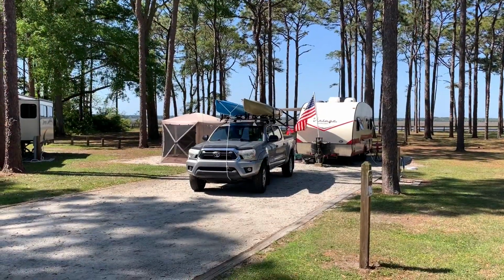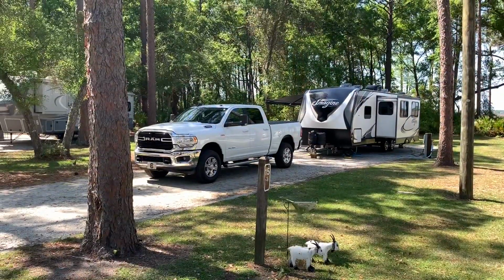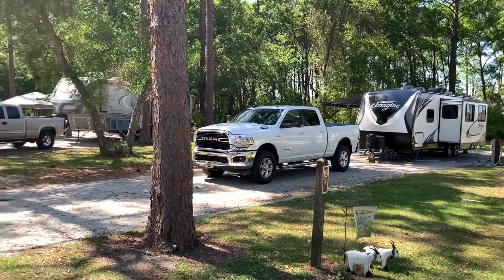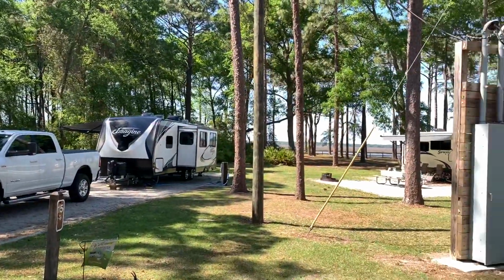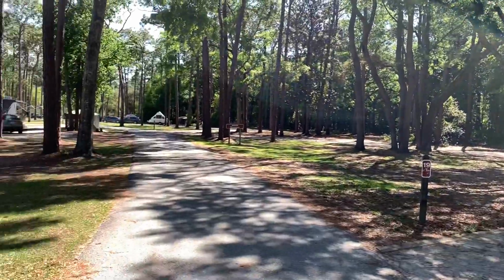Humongous site. Site number 12 is a keeper as well. Site 15 is a nice site, nice and deep. Look at all the extra room you have there. And you're right off of that access to the river. This is site 19.